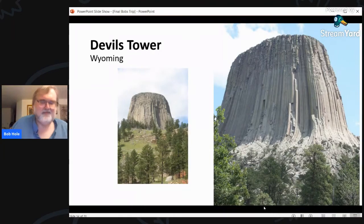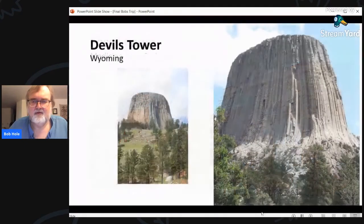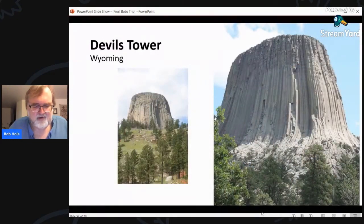Finally getting to Wyoming. This is Devil's Tower. It is the largest example of columnar jointing in the world. It formed about 50 million years ago. Geologists are still arguing about exactly how it formed, but its exposure began about 5 million years ago. And it is still falling apart. Joints fall off every few years, or parts of those joints.